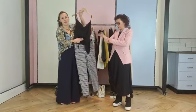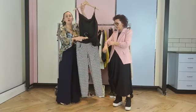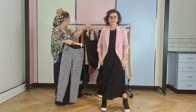If anyone bought the cocoon cardi, it's like this big, a lot of volume, kind of shrug-looking cardi. That would be amazing with this outfit. The cocoon cardi. No, and now that we've got these camis on the shoulder, we should do.